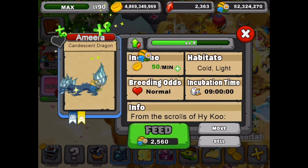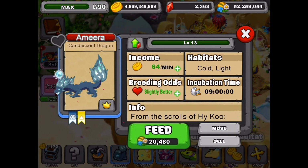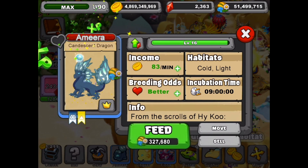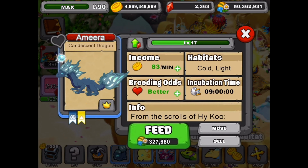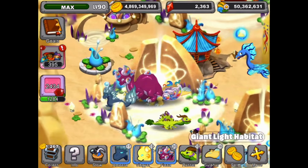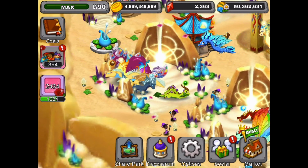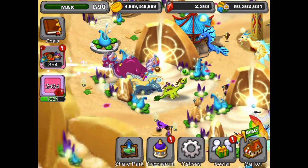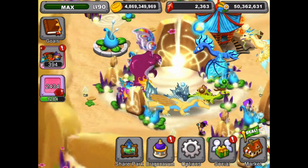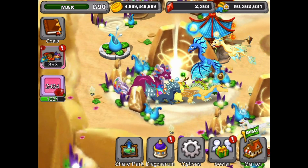Now with all these combos, if you don't have a level 20 dragon or an elder version of the light dragon, level up the dragons as high as you can and breed with those dragons. And just keep going until you get the dragon. Now all these dragons are permanent dragons, so you can take your time breeding them. If you want to go breed a different dragon and come back to it, you know, it doesn't matter. You can just breed whenever you're able to, and hopefully you'll get it into the park.